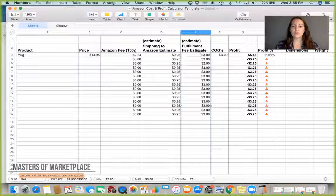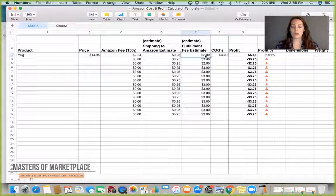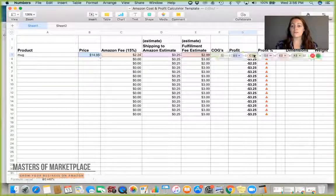So then your fulfillment fees right here, we're estimating $3, or if we want to get really accurate, $2.99. Our cost of goods to make and produce the mug are $4. So at the end of the day, you're looking at a $5.40.